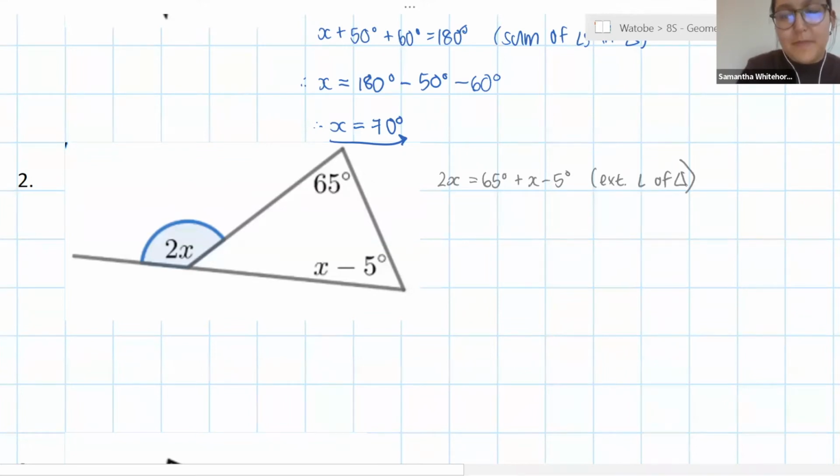Okay, so keep going. We have to group the like terms. And when positive x moves to the other side of the equal, it's minus x. Good. So it's going to be 2x minus x equals to 65 minus 5, because the 5 didn't move. Excellent. So then 2x minus x is x, and 65 minus 5 is 60. Good. Well done. Thank you, Tabo.